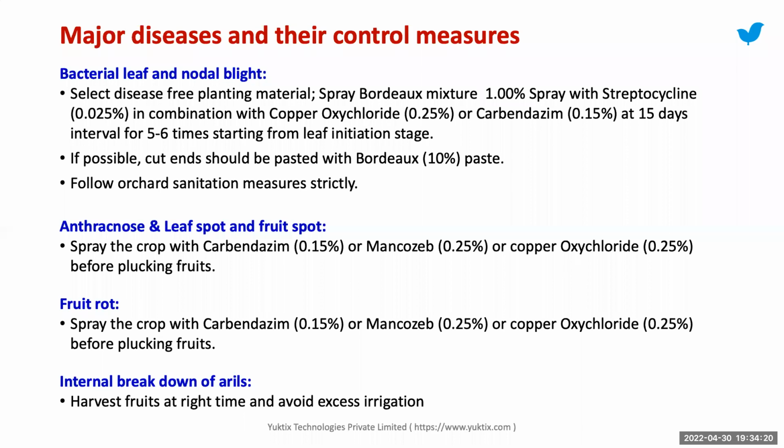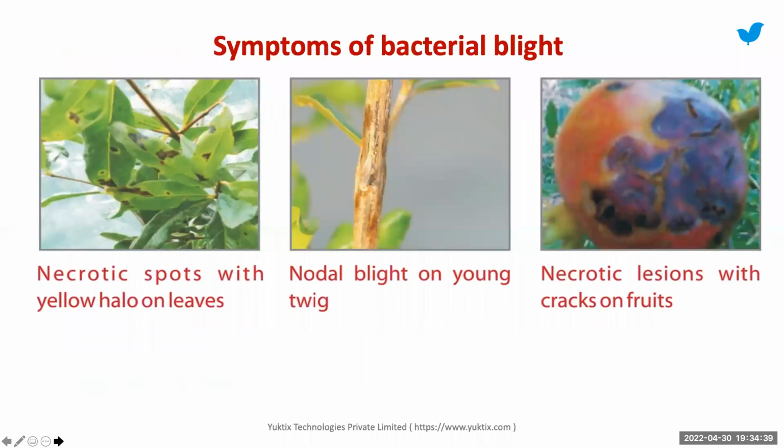Then there is internal breakdown of the aerial stem type. Harvest the fruits at the right time and avoid excess irrigation. Again, water management comes into the picture here. Excess irrigation is also affecting crop productivity. Some of the symptoms have been shown pictorially here. This also we'll share with our audience or farmers with a hard copy later on.